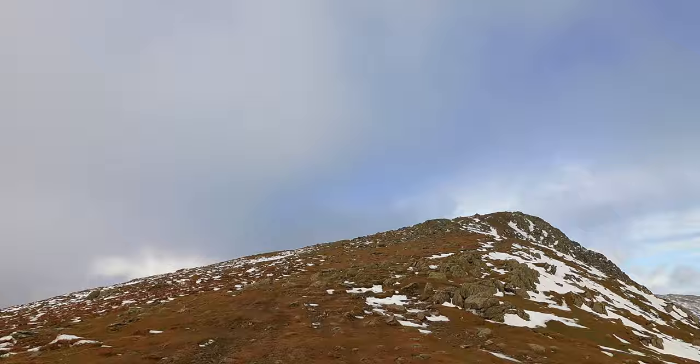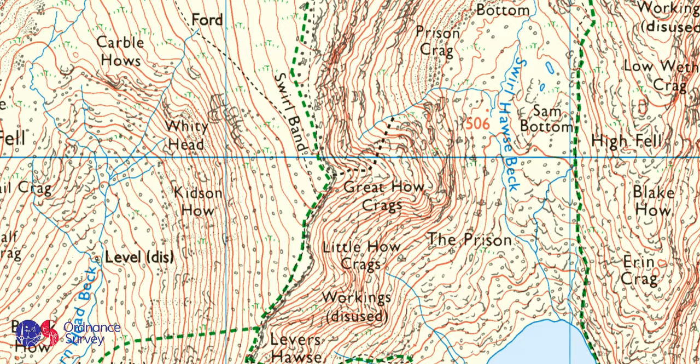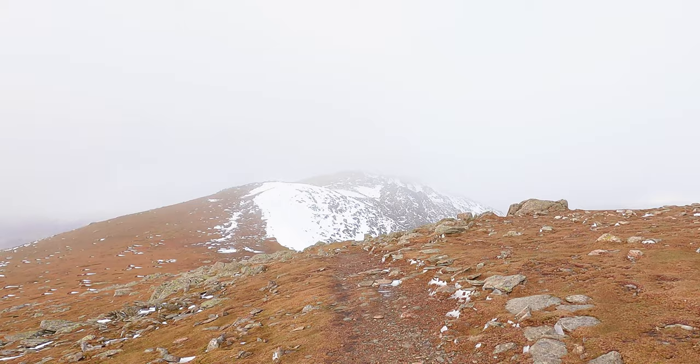Coming up to Great Howe Crags, which is not a Wainwright, but is worth noting because Mountain Rescue have identified this as a hot point, a place where people tend to go off thinking that they're going down the prison band and then get stuck and need Mountain Rescue. So don't do that. I'll show you where Swirl Howe and the prison band are in a second. Don't be confused.